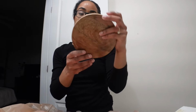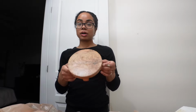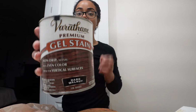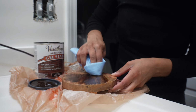So I have this little trivet and I had it underneath the lamp, which I thought was a good idea, but I kind of want to darken it a little bit. I think the wood tone is just a little bit light. So I got this dark walnut gel stain, which I've had my eye on for a long time. I'm gonna apply a coat of this onto here.